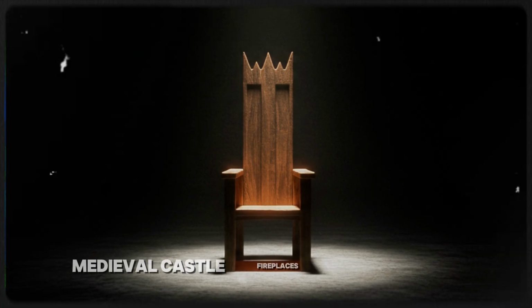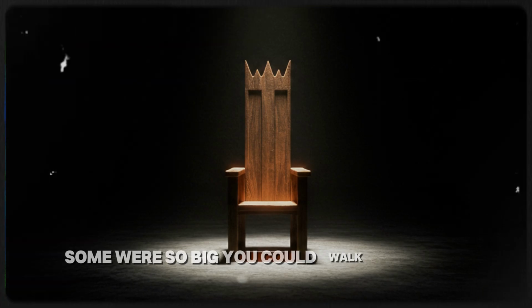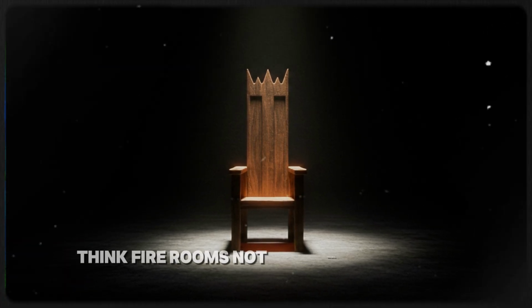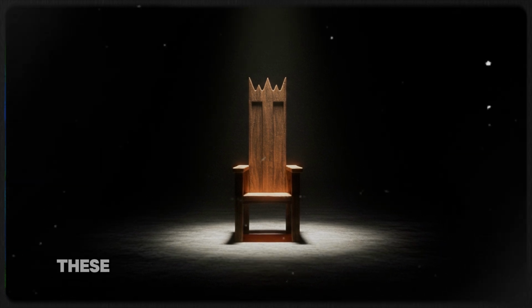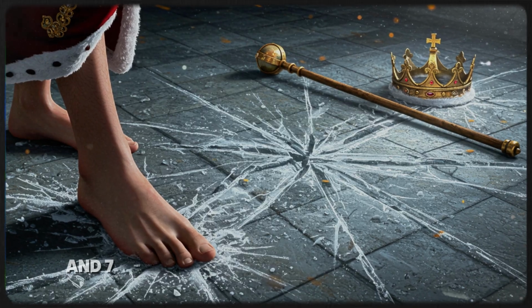Medieval castle fireplaces were gigantic. Some were so big you could walk into them standing up. Think fire rooms, not fireplaces. In royal castles, these hearths often measured 10 feet across and 7 feet high.